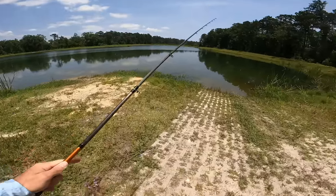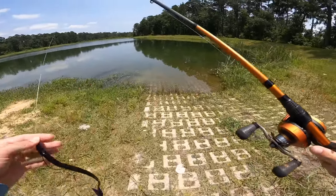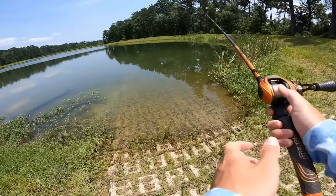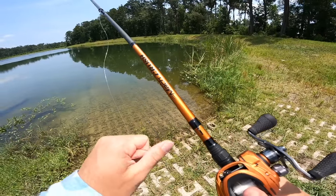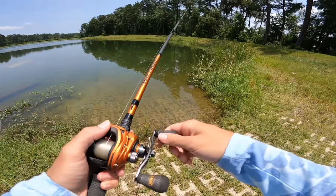All right, guys, made it out to a new pond. It's more of a lake than a pond, to be fair with you. It's pretty big. We're going to see what we can get after. Hopefully, we'll be able to catch some in here. Never been to this place before. We got to start. That's what matters.